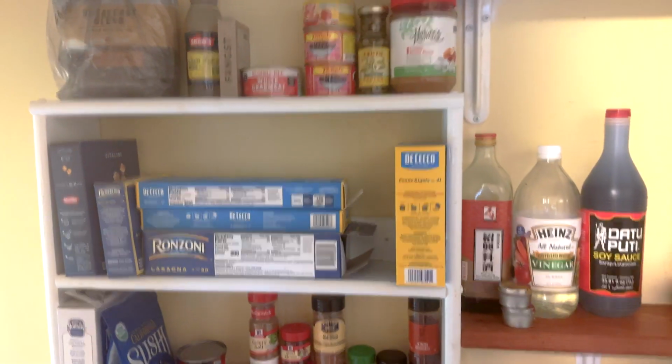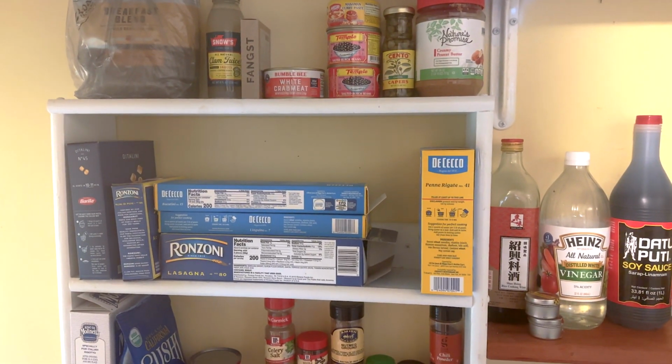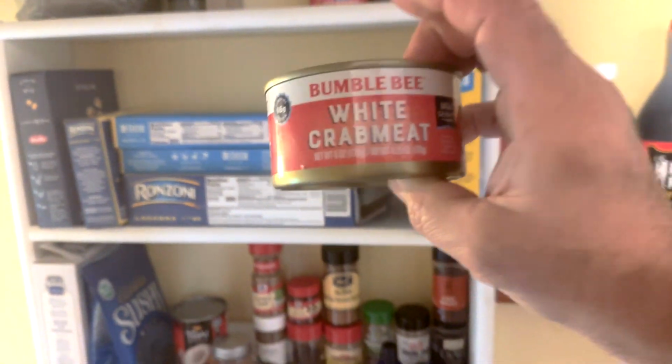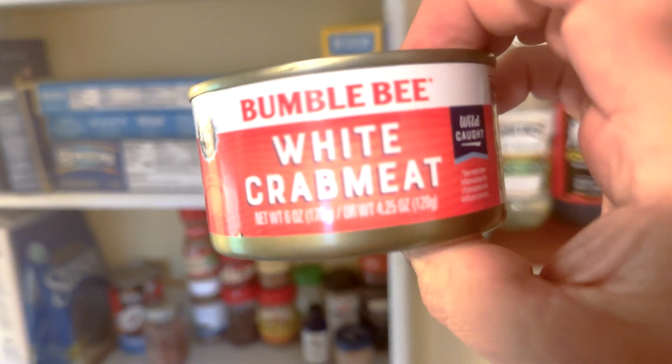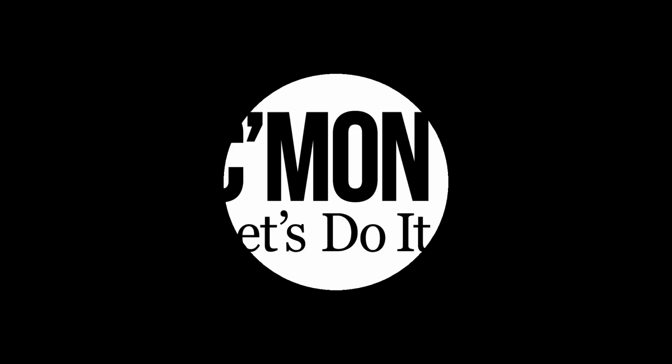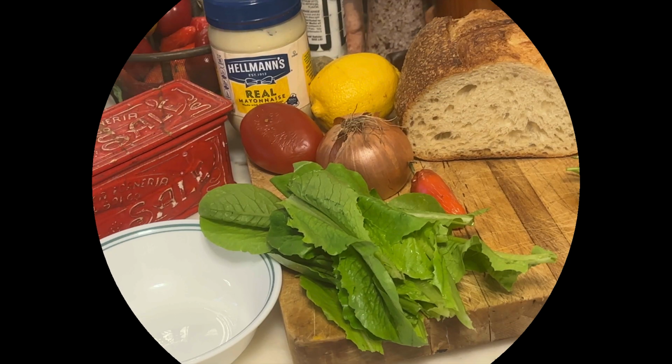But I'm coming in, as you know, I said there were things I forgot I even had because it was such a mess. And tonight I'm going to pull out this white crab meat. So let's bring that to the counter. Come on, let's do it.